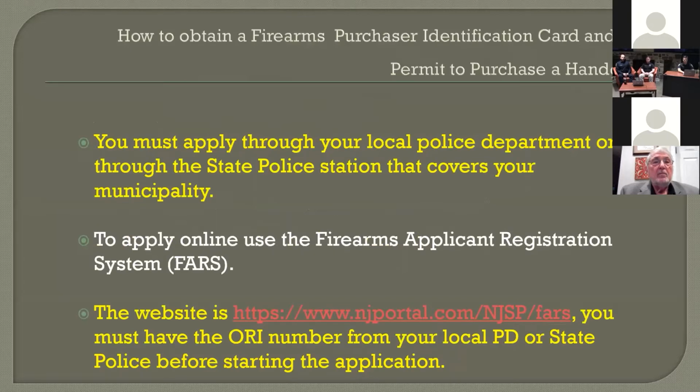In the state of New Jersey, you must apply with your local police department. If you don't have a local police department, your application is done with the New Jersey State Police. Currently, everything is now a paperless system in the state of New Jersey. If you haven't applied in a while and you've had a card, everything is done online. You no longer receive a physical copy. Everything is done via email, and you can download and print out the old physical copies if you would wish to do so.